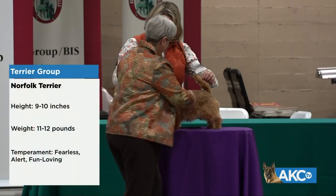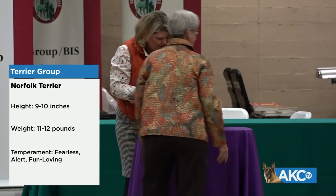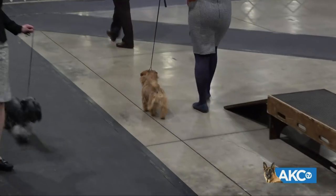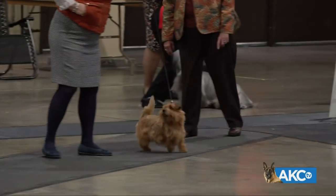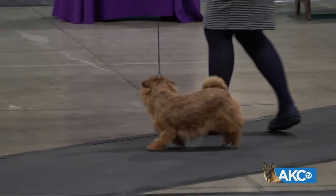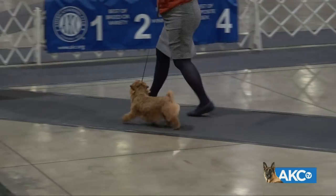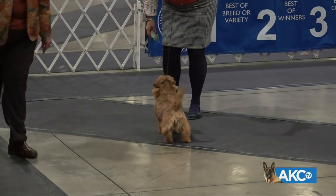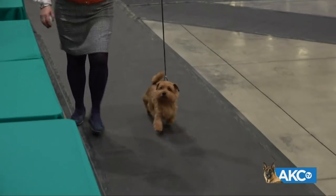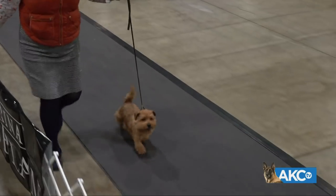This is the Norfolk Terrier. This is Belle. Belle is 2 years old. We saw her earlier today in our first show where she was second in the Terrier group. So we'll see how she does here in our second show. Originally from England, being shown by Amy Rutherford. For a small terrier, they're very strong, very tough, excellent hunters. Look at that tail. Super happy here. There's a wiry, harsh coat. Keeps it weatherproof.